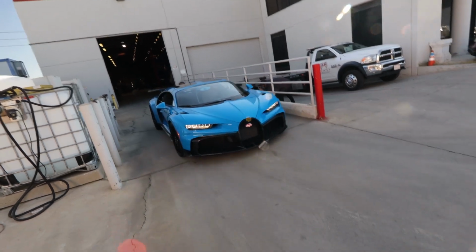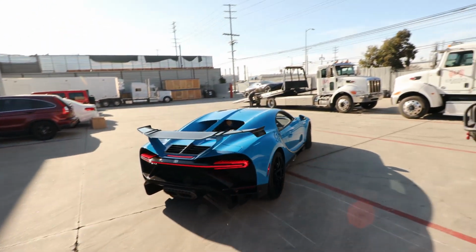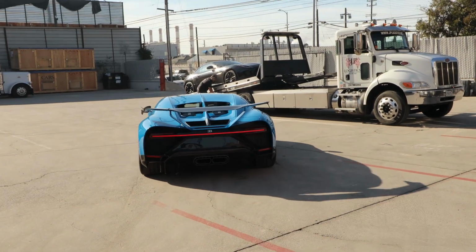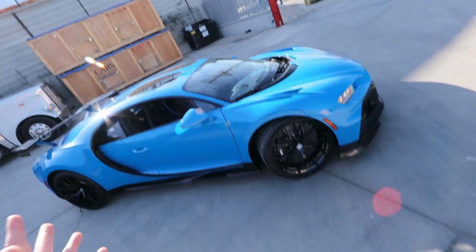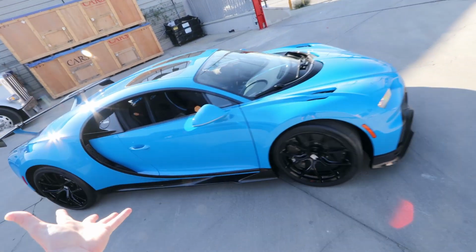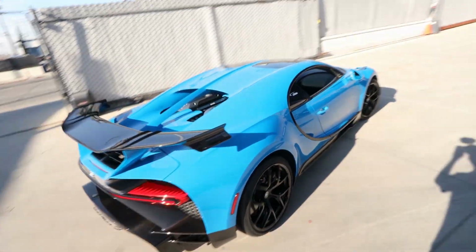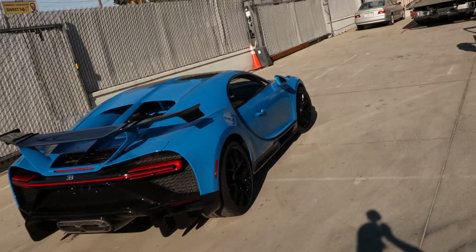Wow. When this paint hits the sun though, oh goodness. That is beautiful. JP Logistics always has the coolest cars. If you guys live in Southern California or anywhere in the United States and you need a car shipped, they are the best in the business. That color is crazy beautiful.